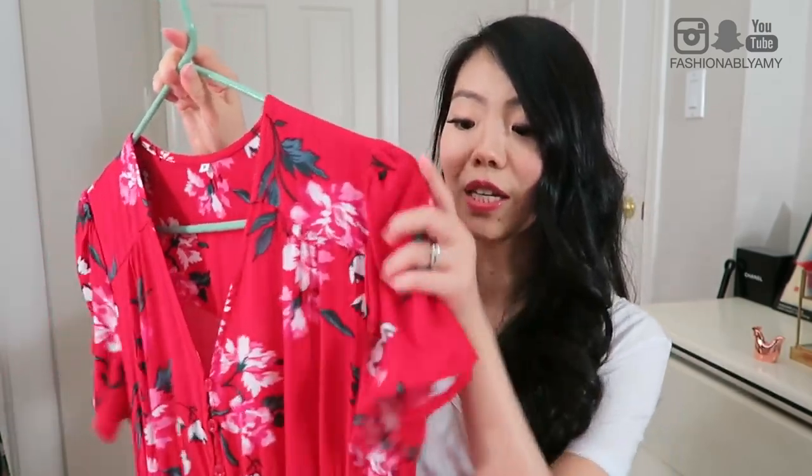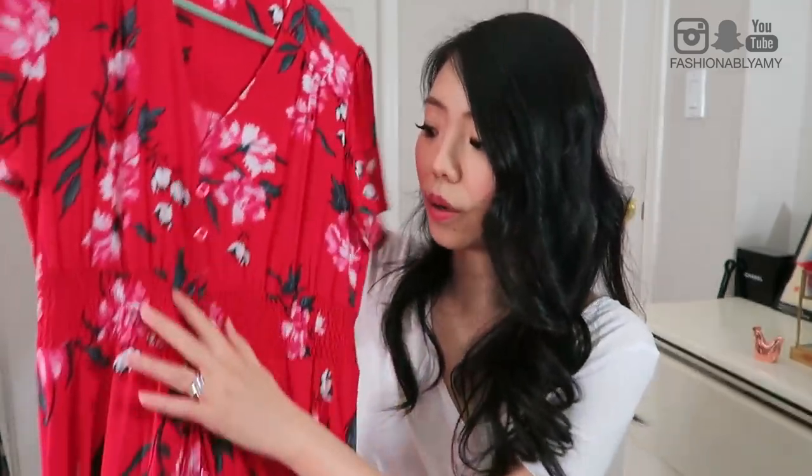This next dress is a red dress. It's a really, really pretty dress, and it has a really nice fabric, like a rayon-y fabric. And it drapes super well. It has some weight to this fabric, so it's a good fabric, very affordable, buttoned down with elasticated waist. And a super long dress.